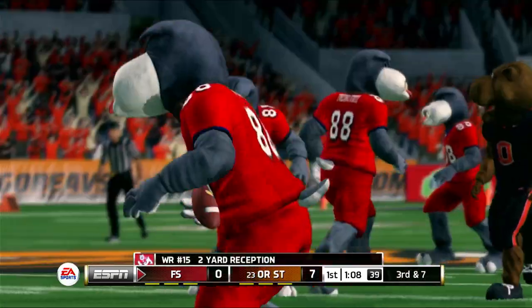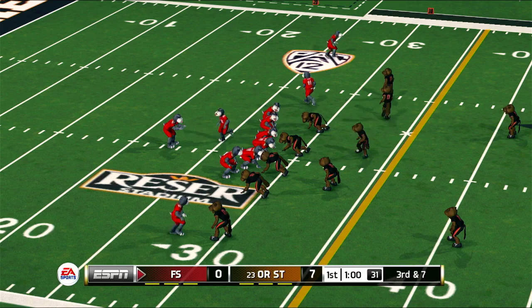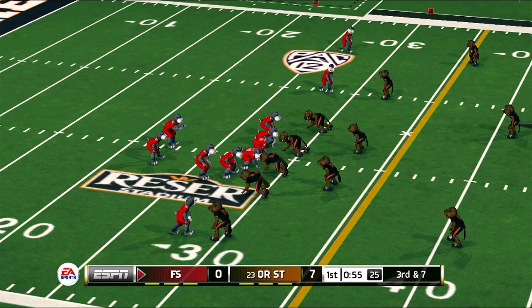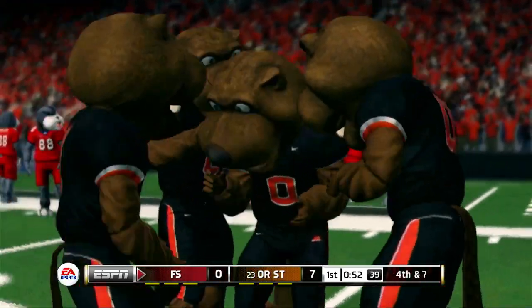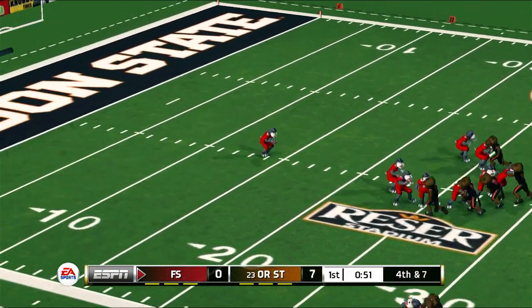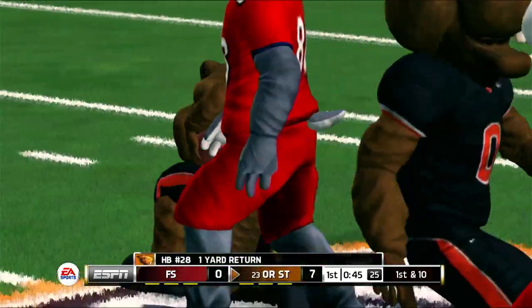Gets it out to his receiver in a hurry. That's a gain of two. That makes it 3rd and 7. Defense held their ground on that play. The quarterback just wasn't able to find any open receivers. It's away and it's a booming punt. Tackle at the 24, and he didn't get anything on that return.